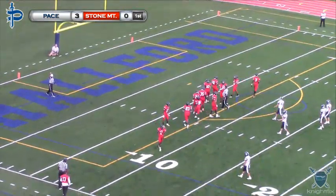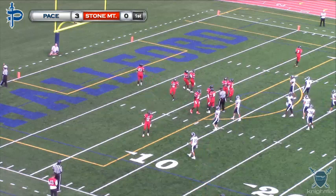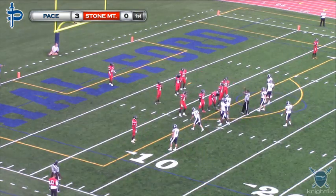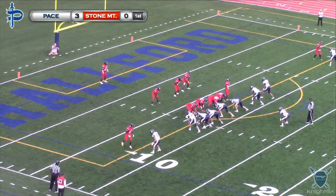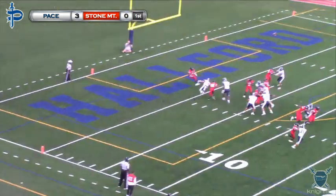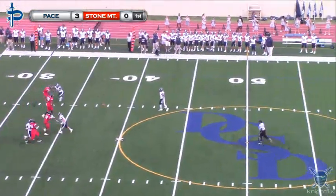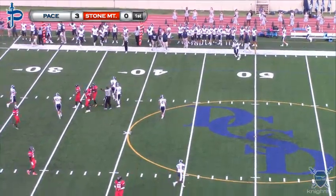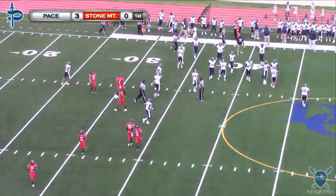Penalties killed the Pirates on that drive. That was 2 false starts, actually 3 false starts. Knights should get great field position again. Jaden Stiegel is back to return for the Knights at the 40-yard line. Punt is away, almost blocked by Mazer. And Stiegel will let it bounce. The Knights will be settled basically at the same spot they started last time, the 37-yard line, where Pace Academy will take over 1st and 10.